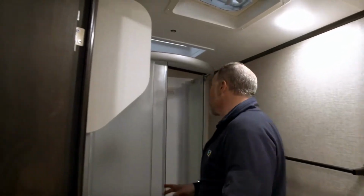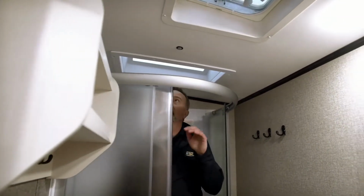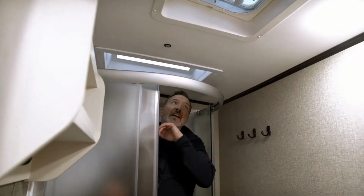Got the neo-angled shower in here. Walk in. Look at the space that we have. Got that domed skylight.